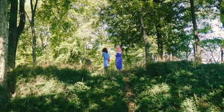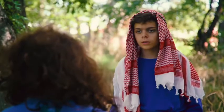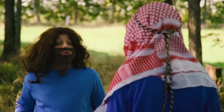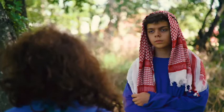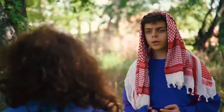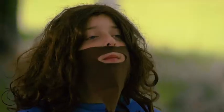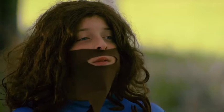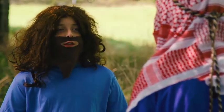A Jewish lawyer asked Jesus a question. Teacher, what must I do to have eternal life? Jesus answered, what do the scriptures say? What do you think is the answer? The lawyer replied, the scriptures say, love the Lord your God with all your heart, soul, strength, and mind, and love your neighbor as yourself. Jesus said, that's right. Do this, and you will have eternal life. Then the man asked, who is my neighbor? Jesus told a story to help the man understand.